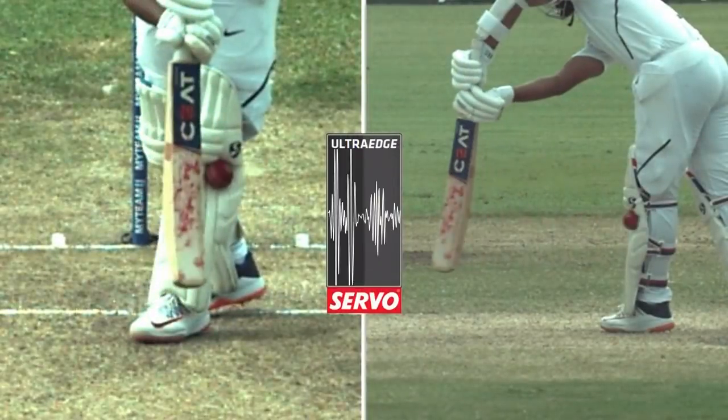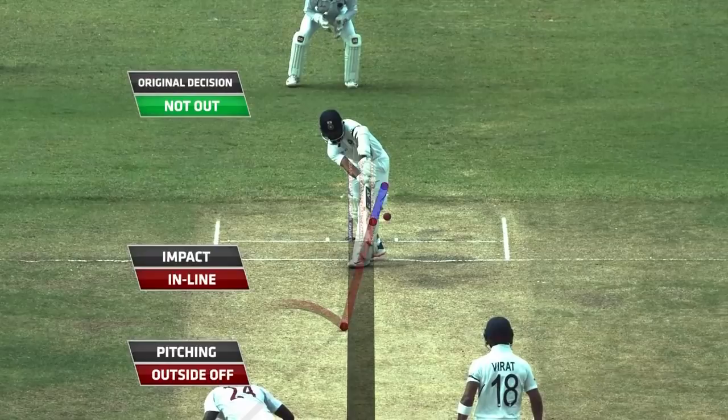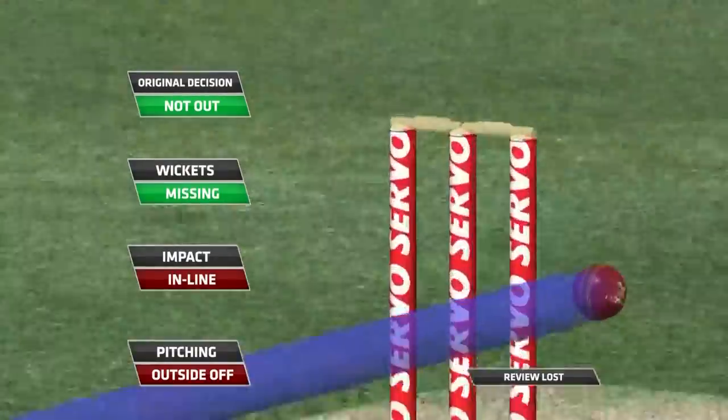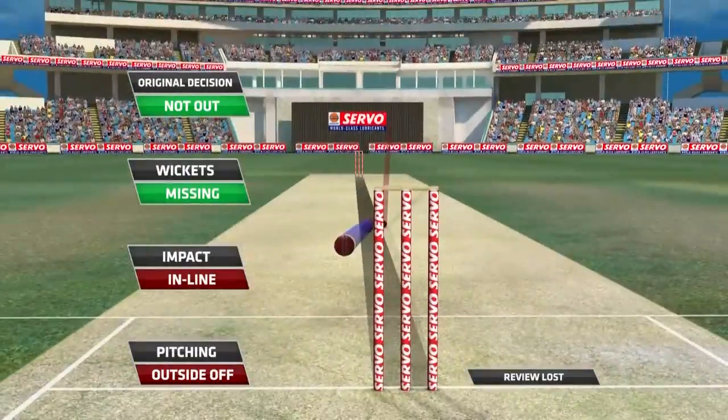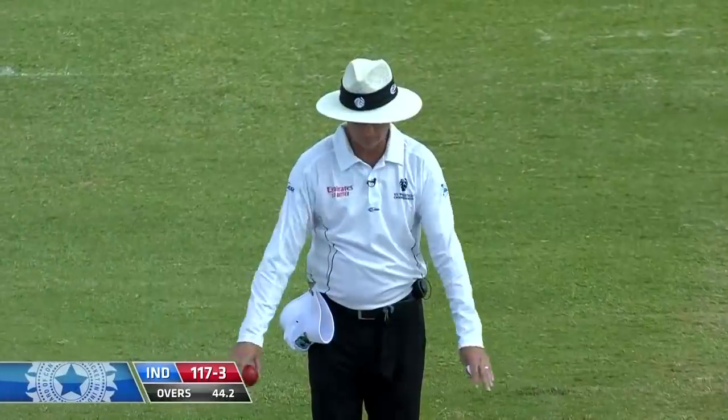We can go through to ball tracking when ready. Okay, original decision not out, pitching outside off. Impact in line, missing the wickets. We go back on field. You can stick with your original decision.